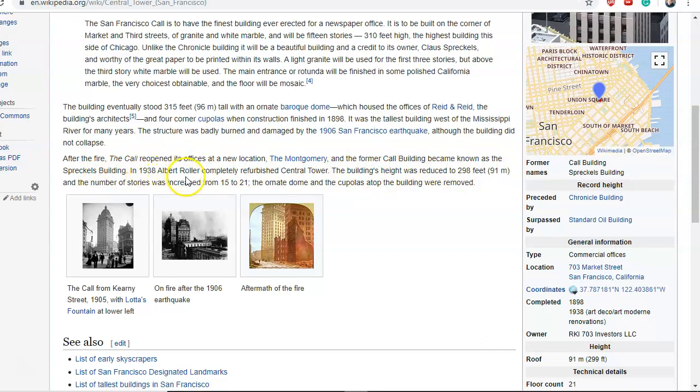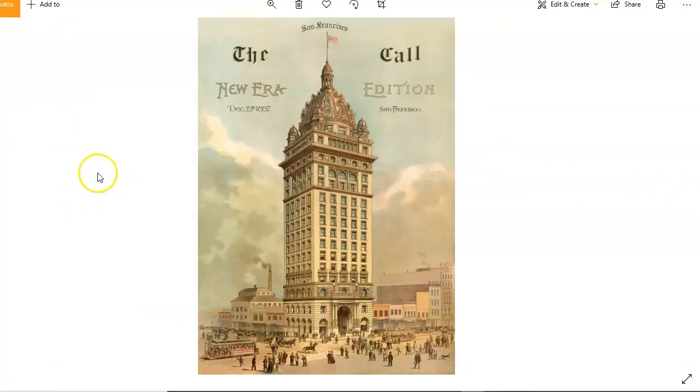In 1938, Albert Roller completely refurbished the Central, it's now called Central Tower, so completely refurbished the building. The building's height was reduced, it's basically 91 metres, that means they ripped the dome off, and the number of stories was increased from 15 to 21. The ornate dome and all the cupolas atop the building were removed, and they got an extra 6 stories, guys. Now, we saw in those pictures the height here.